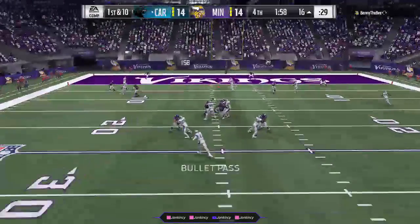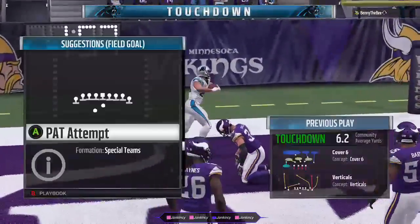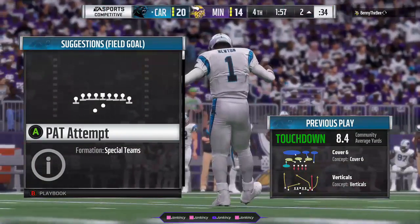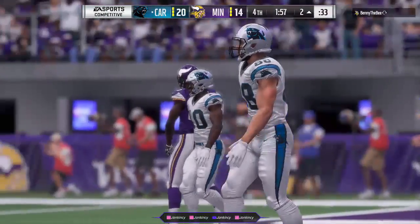On first down, Newton. He's got it for a Panther touchdown. Greg Olsen with now 2 fourth-quarter touchdowns. And the Panthers have taken the lead.